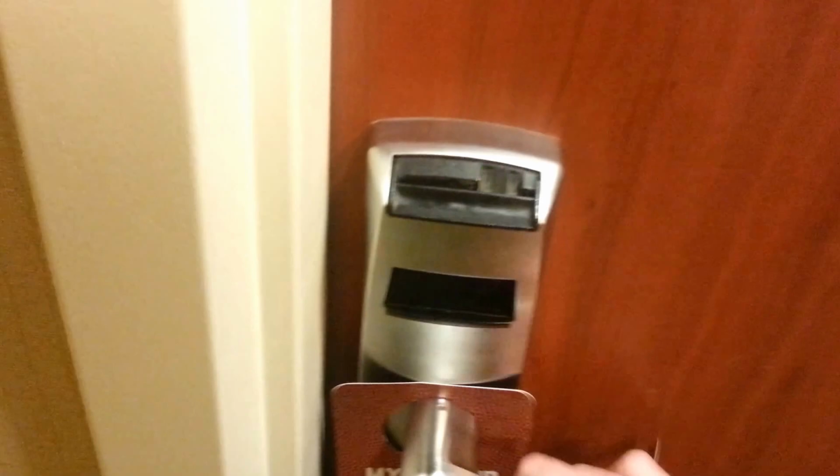Oh, wrong way. Okay. Let me just lock this for sure. Lighting. I think it's a motion-activated switch.